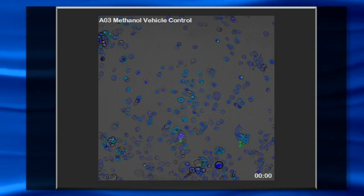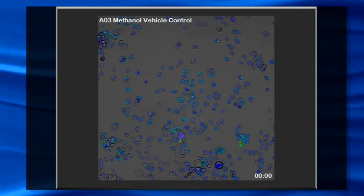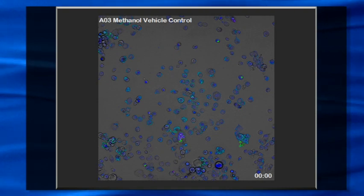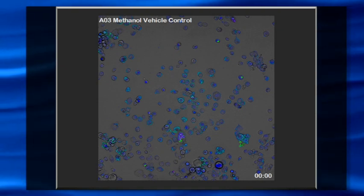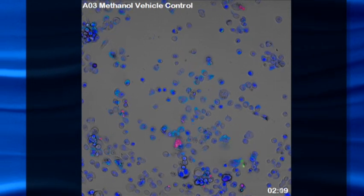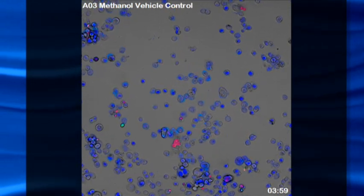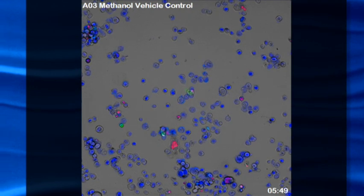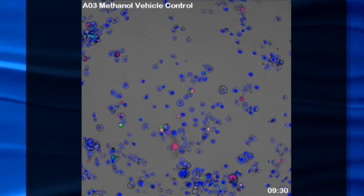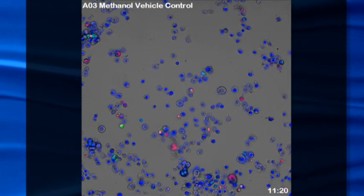If they are undergoing apoptosis, they are going to cleave a molecule called caspase-3, and it's going to look green. And if they die, their membrane will lose its integrity, and they're going to be able to absorb a red dye. So apoptotic cells are going to look blue, then green, then red. We took pictures every 20 minutes for 16 hours, and you can see that there are a few cells undergoing apoptosis. This is our methanol vehicle control.